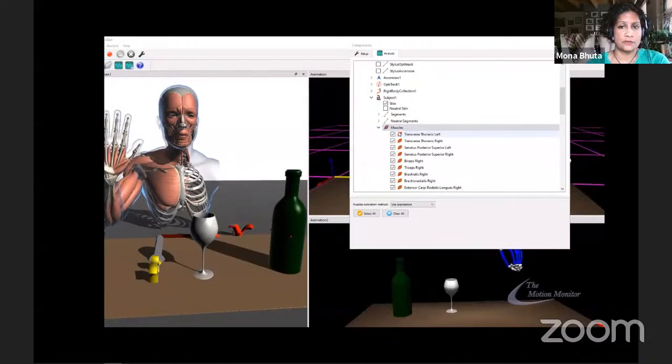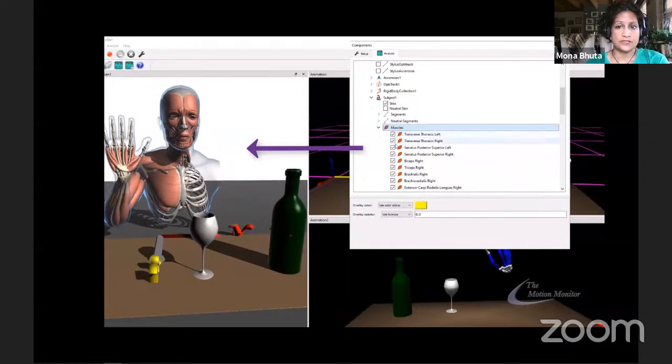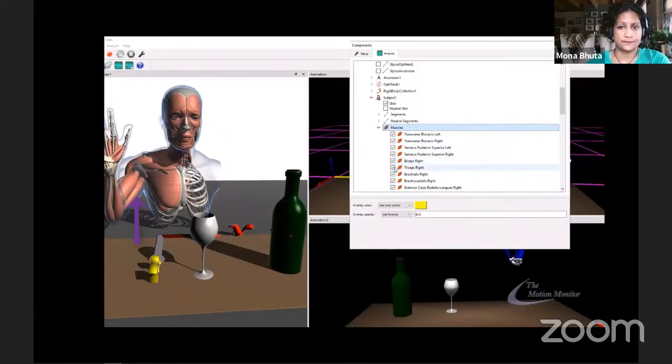So here you'll see the muscle animation turn off when the checkbox is disabled. This is very easy to control. You can also use formulas to change the color of the muscle too. This can be useful for subject engagement to identify points of interest during the movement.